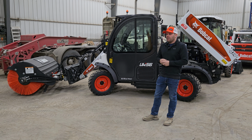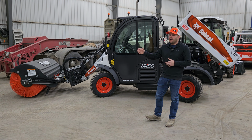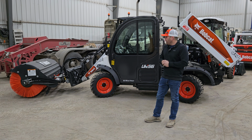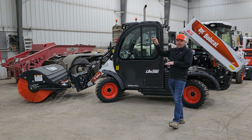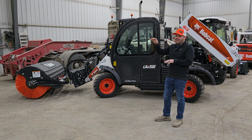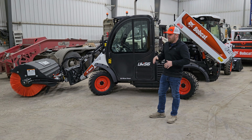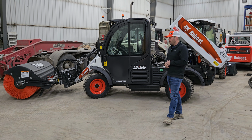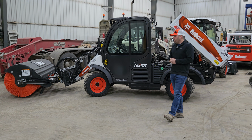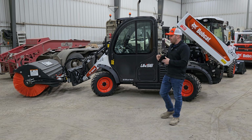Let's say you just occasionally need to unload something, whether it's a pallet or move something. Very capable, but it doesn't have the lift height of a skid steer, and it doesn't have as much lift capacity as maybe the mid frame or larger frame skid steers that a lot of customers might own both. It's a very unique machine and very capable machine.